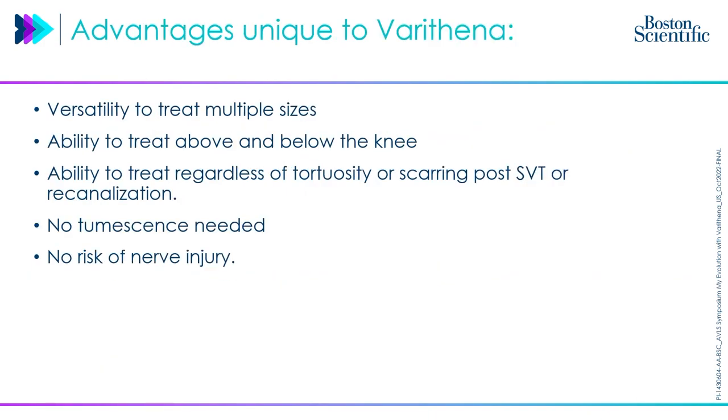So I already went over some of these, but the advantages that are unique to Varithena are the ability to treat veins of multiple sizes, regardless of whether they're straight, whether they're tortuous, whether they're completely normal and virgin, or if they have been treated before and have scarring or synechiae. It's a very versatile tool that allows you to pretty much treat anything at this point.